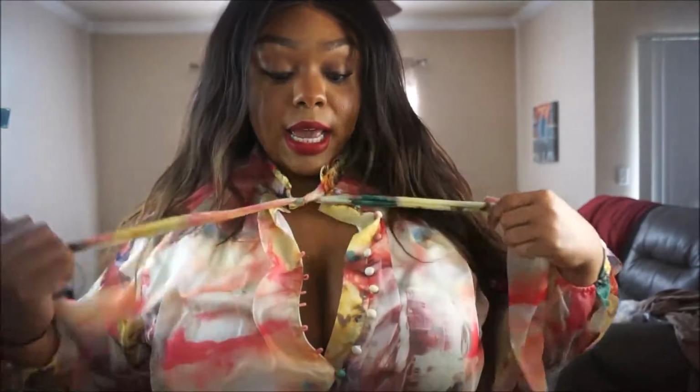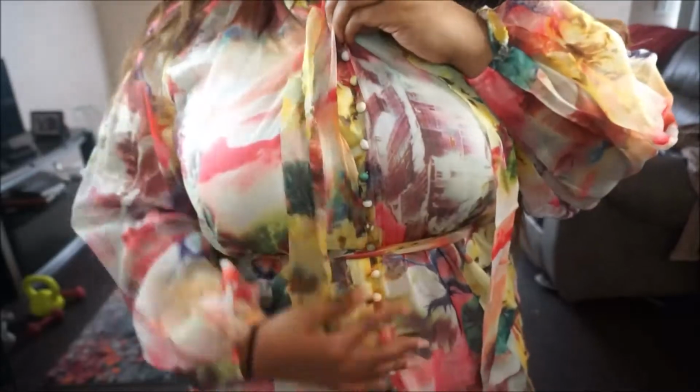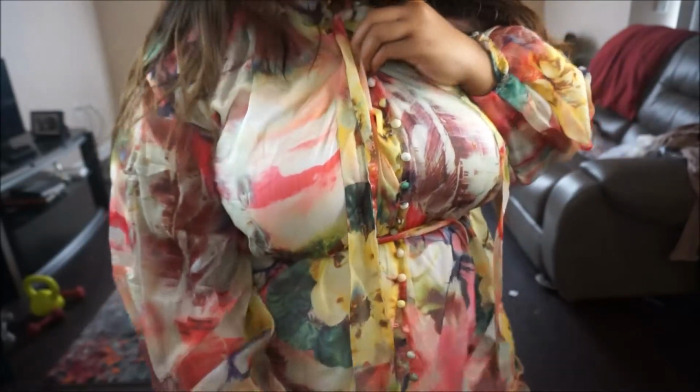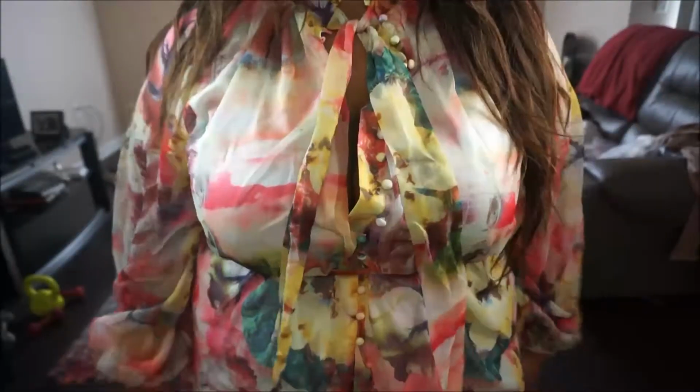My favorite part is honestly the top part. So it comes with a natural piece that you tie. I think that's really cute. The color is really cute. I love the color of the dress. And also, I didn't button it up all the way because it's a lot of buttons. The dress buttons from the top to the very bottom. So yes, you have to button all of these. I don't have time. I don't know, y'all. I don't know about this.